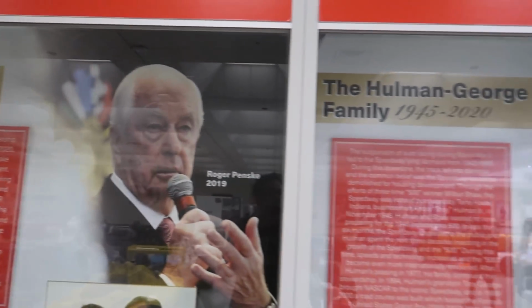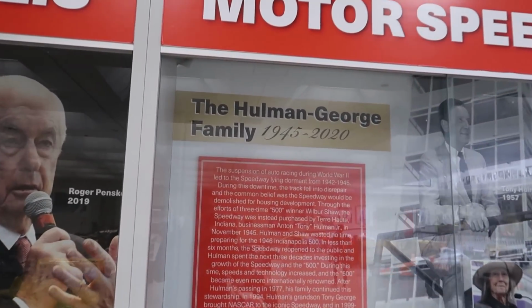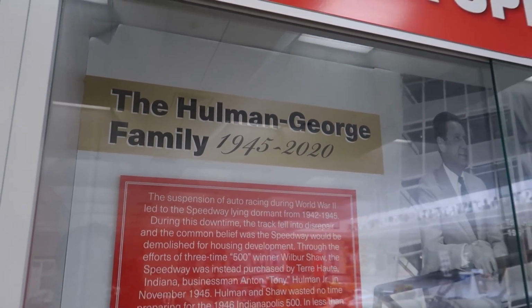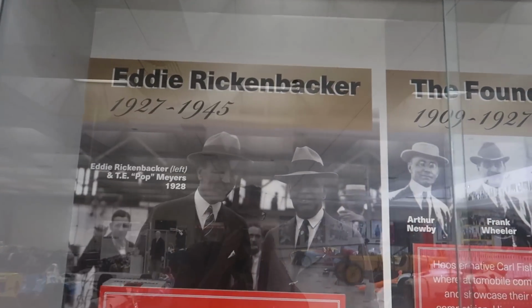Oh wow, look, they've got a new exhibit here, or a new display for Roger Penske, the latest owner of the Indianapolis Motor Speedway. There he is. Actually, wait, this is a display for all the previous owners. Of course, the Hulman George family, who owned this facility for many, many years. Many in the area are still very familiar with them. Oh, and they go all the way back to the founders.